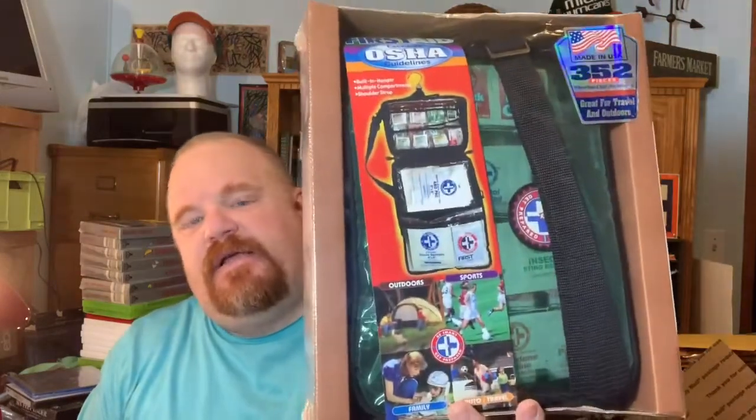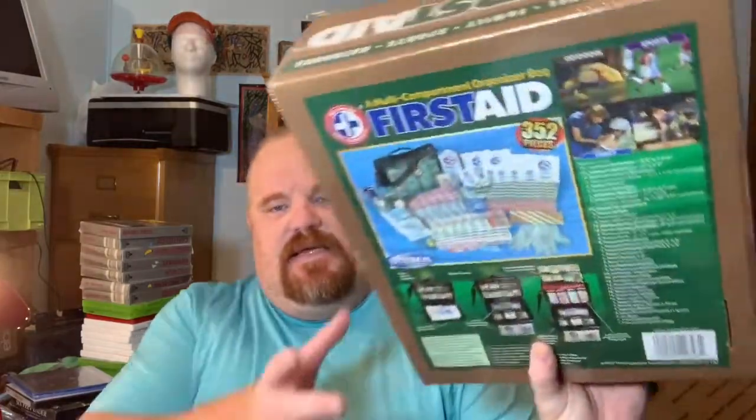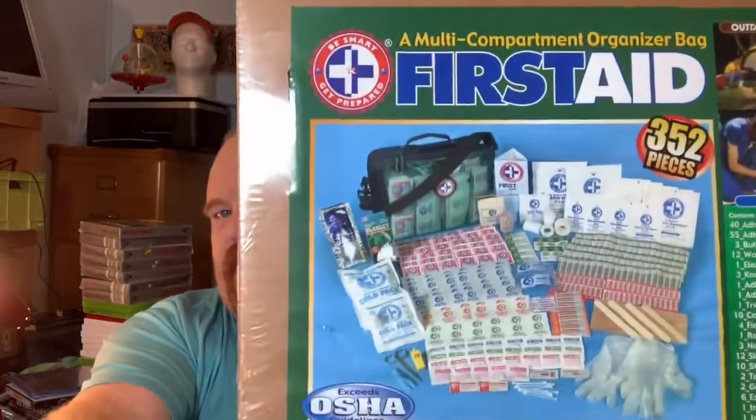The next unit going out is this first aid kit. Uniquely enough, man, I got this first aid kit. It's a big one, 352 pieces. You can see there on the back what all it includes. So I got this first aid kit, oddly enough, for free.